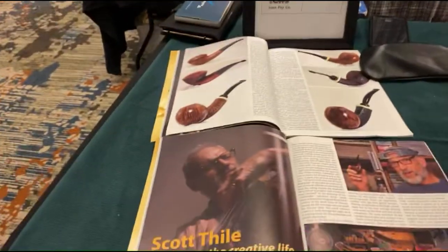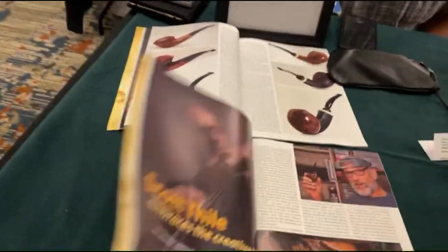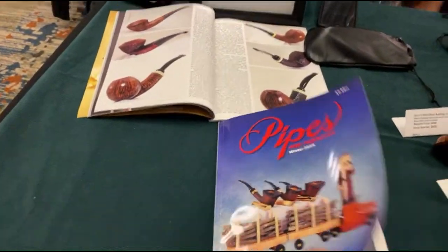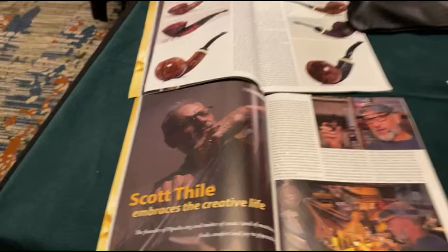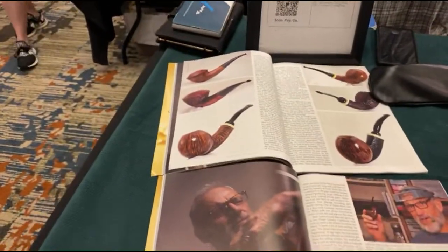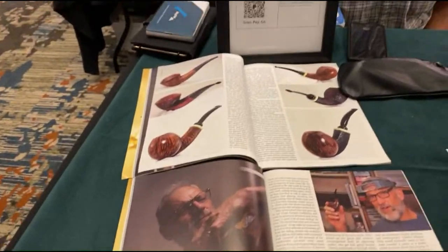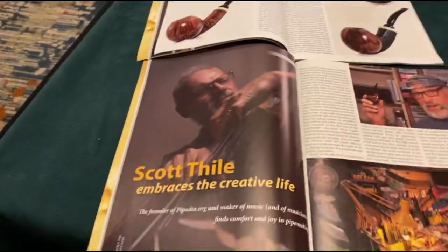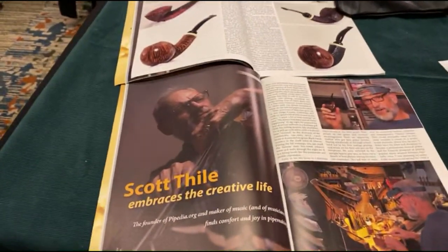You made, is this the Pipes Magazine? Let's see, I don't have this one. I was trying to collect them all. I think that was like the second to the last one, before they stopped. Is this the same magazine? Yeah, that's just the next page. Awesome. So, guys, here we have Scott Lyle and his work.